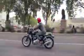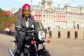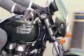The Thruxton doesn't bark and bite like a true cafe roadster. Instead, it's smooth and refined, and that makes it a surprisingly capable all-rounder, whether it's for commuting, for polishing, or if you fancy ride-outs like this one, looking a bit dapper.